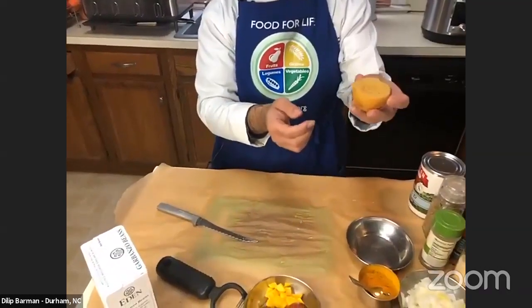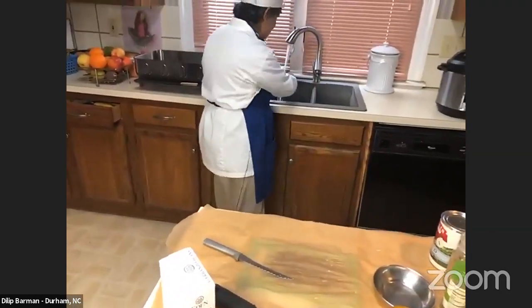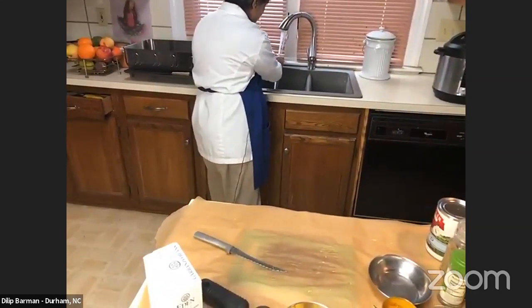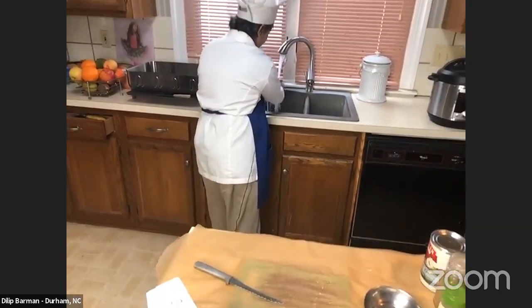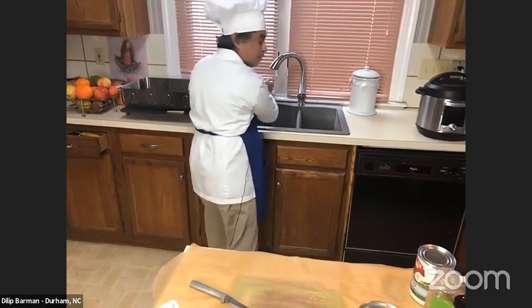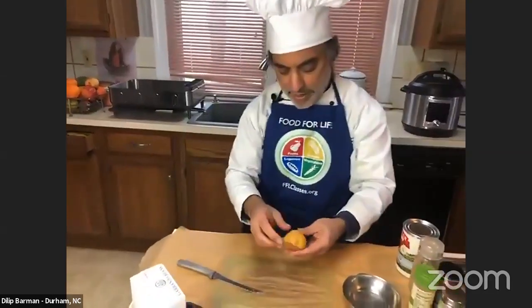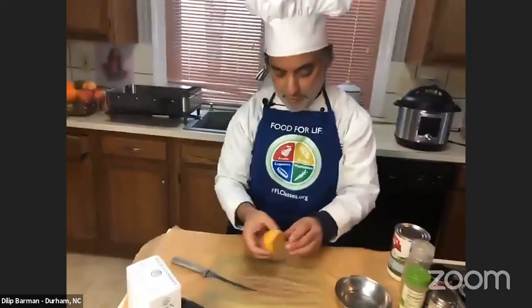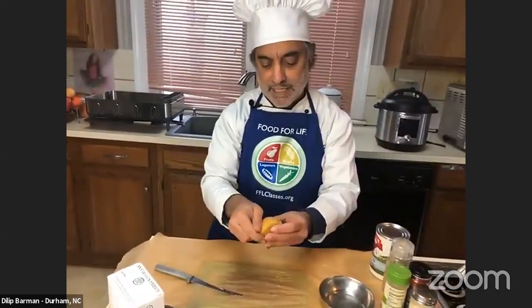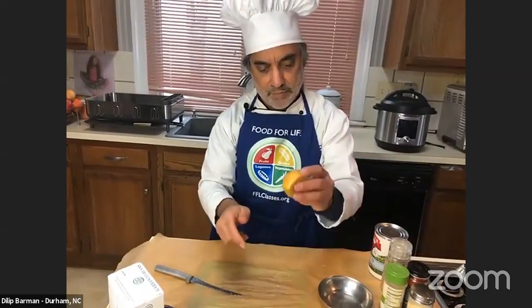And then what you do is you go under running water, and I'll start to do it. You go under running water, and you simply rub it. I don't know if you can see, I won't complete the task right now. Sorry about my throat, I don't know why I have a little frog in my throat. But as you rub it, the skin will come off very easily. I didn't complete doing it. There's a little bit of skin left, but that's what you can do.